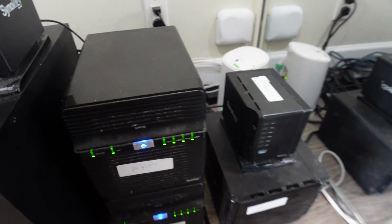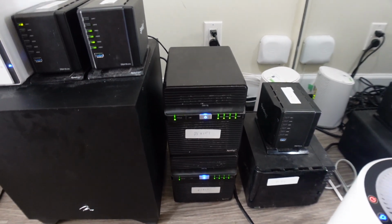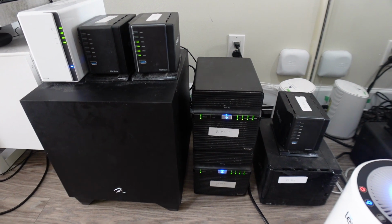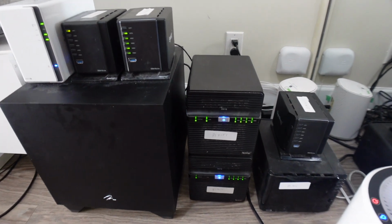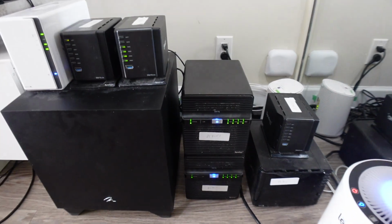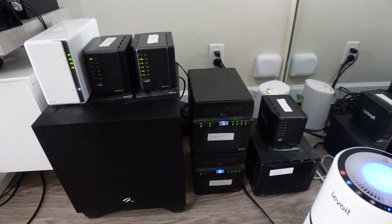So that's pretty much it. That's why I have so many Synologies. And that's why so much space, right? Like I need a lot of space because I just store a lot of stuff, right? This one's also about 3 terabytes. I think this one's also about 12 terabytes. So yeah, I need a lot of space and storage.